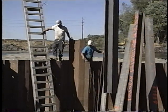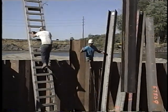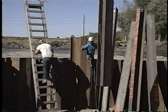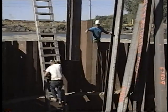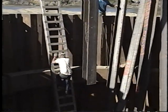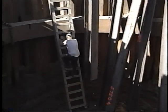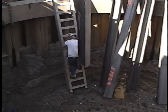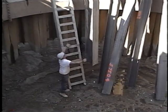Once again, you're going to have gravity working against you. You need three contact points with the ladder at all times. Everything's going to be coming down in your direction. If something falls in, you don't have much room to maneuver. Know where you are and where you can go fast. The safest place is near the wall.